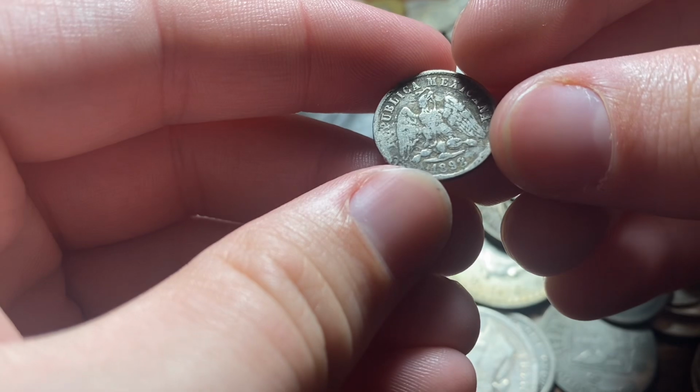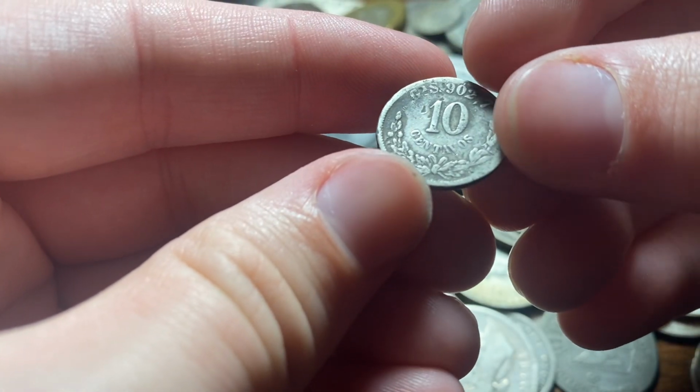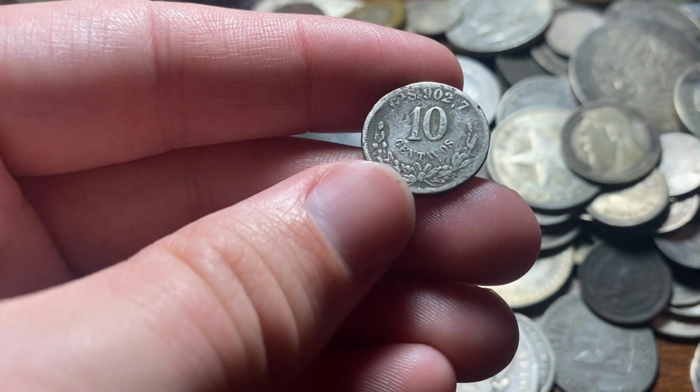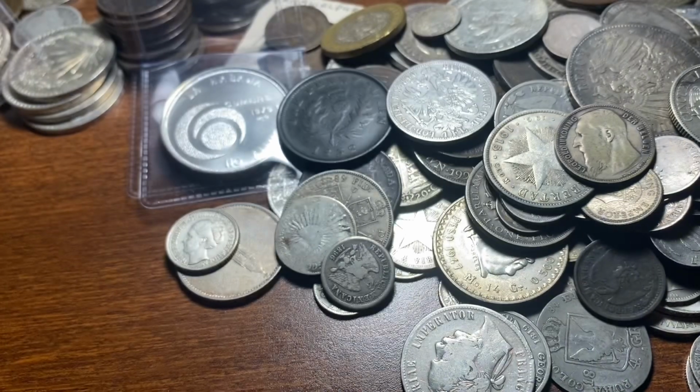We've got 1898, 10 centavos from, that's GA. What is that? Guadalajara Mint, I believe. So that one's cool. We got one of those.